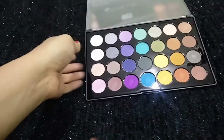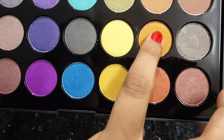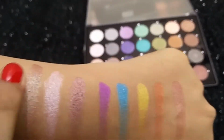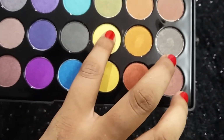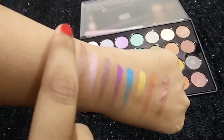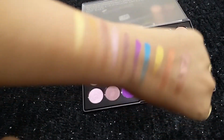Then we have this medium dark golden orange with a warm undertone, and even this looks good. Then we have this gorgeous sunshine yellow with a warm undertone. As you can see, this color has a very beautiful texture, and I don't see any fallout till now.